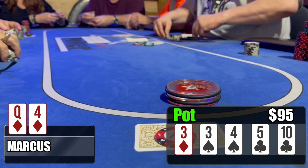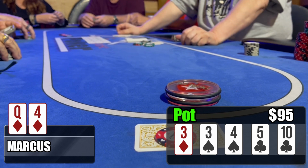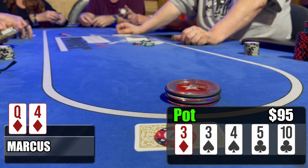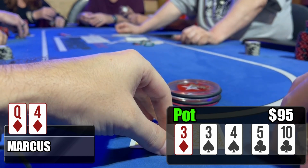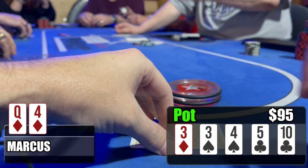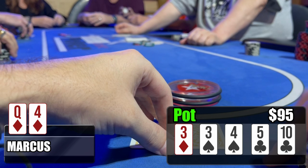River comes a 10 of clubs. He leads out for 40. I tank for a little bit because I'm like, dang, did he hit the 10? 10's definitely in his range. He could have raised to 20 with like, I don't know, ace 10 suited, maybe jack 10 suited, king 10 suited, something like that. But I flop top pair. I don't think I'm going anywhere. After thinking about it for a little bit, I do decide eventually to make the call.